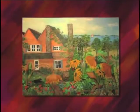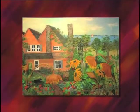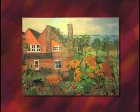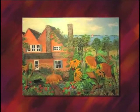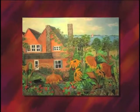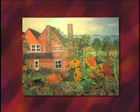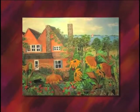This is a giclée of an acrylic mural. It's actually very large, about 10 or 12 feet across, and it was a commission piece that I did for some people that wanted their passion for sunflowers and their dog and their boats, and it's from the back angle of their house. And it's just a portion of the mural, but it's kind of got a fantasy, whimsy feeling to it.